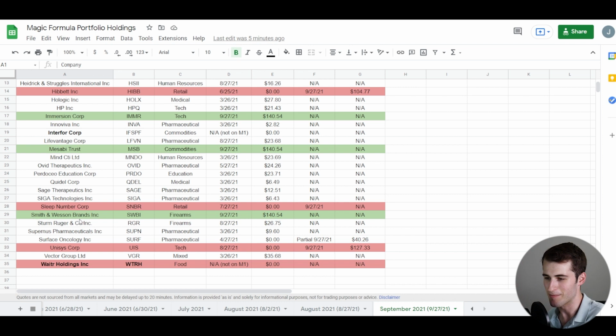And we added Smith & Wesson. So now we have 2 gun companies, which is interesting that both of them happen to make it onto the list. And we removed Unisys, and then we also removed Waiter Holdings, which wasn't actually in my portfolio anyways, because it wasn't on M1. But after I added those holdings to the list, I hit rebalance on M1 to make everything equal again. So we kind of have a new starting point for this portfolio because I'm not going to be touching these stocks for the coming year.